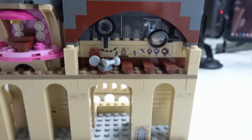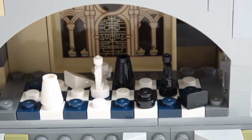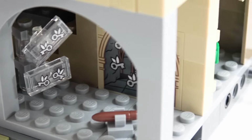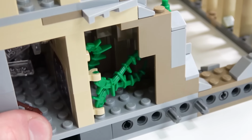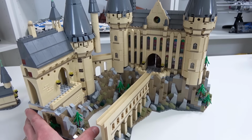And then some stuff from the Philosopher's Stone. We got the giant chess board right there. Got the flying keys right there, along with the broomstick, I believe. And then some of the vines right here as well. So yeah, so those are the details of this set.